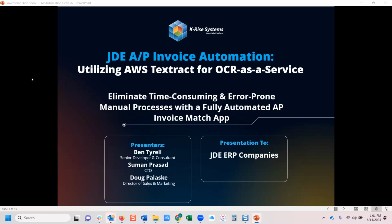It's not going to be a slide presentation. I want to try to minimize this to about 5 minutes, just kind of set the stage. It's going to be a live demonstration. Our app working against AWS Textract OCR-as-a-Service in real time, working against JDE in real time, against JDE logic and the data in JD Edwards in a number of different scenarios.